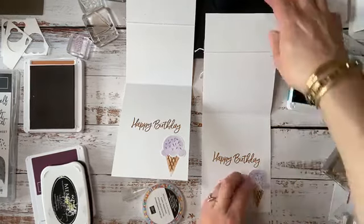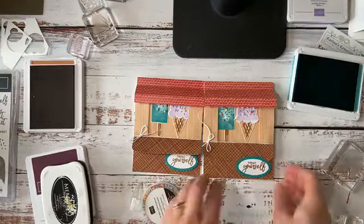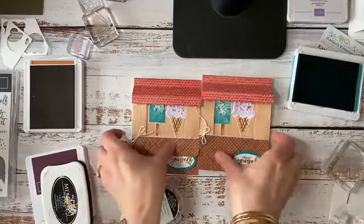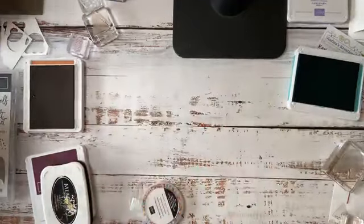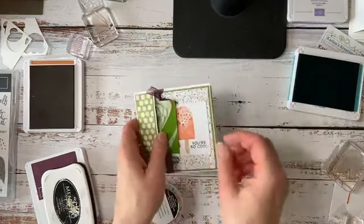Okay, so there's my card. What do you think? Is that super cute? And even though I goofed up this little flap, you know, really, I don't think it matters, right? Super cute. Okay, so let me show you. I think this one's super cute.